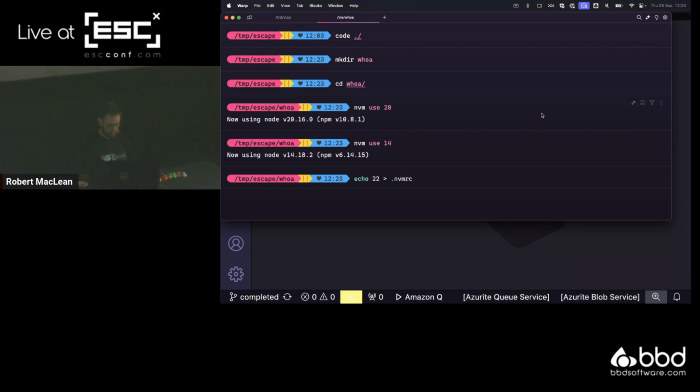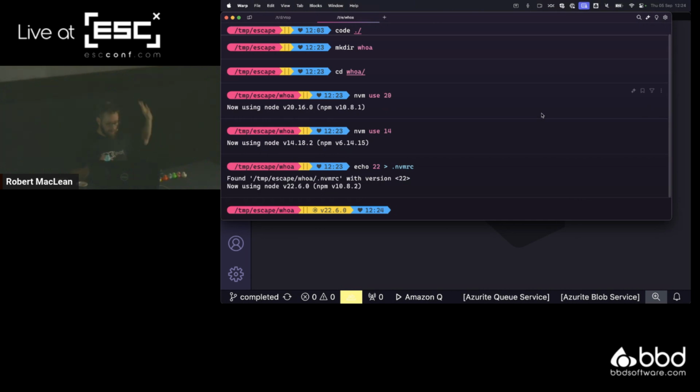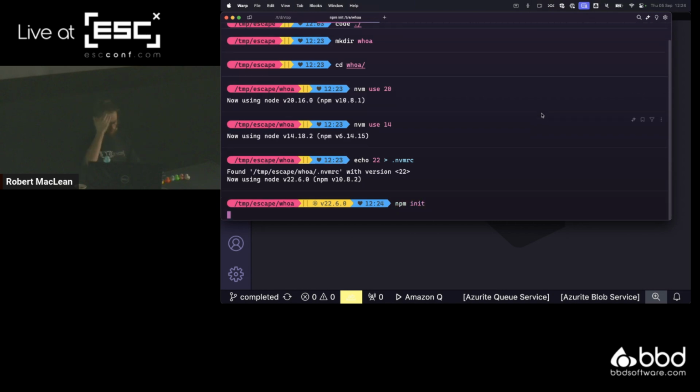2.NodeVersionManager.rc. And that will put it there. And now my terminal, with all my prompts and everything, has actually picked up that file and will change it automatically. So when I get the file, I'm always on the right version. And it's really, really useful. It's not too important. So let's go and turn this into an NPM project.